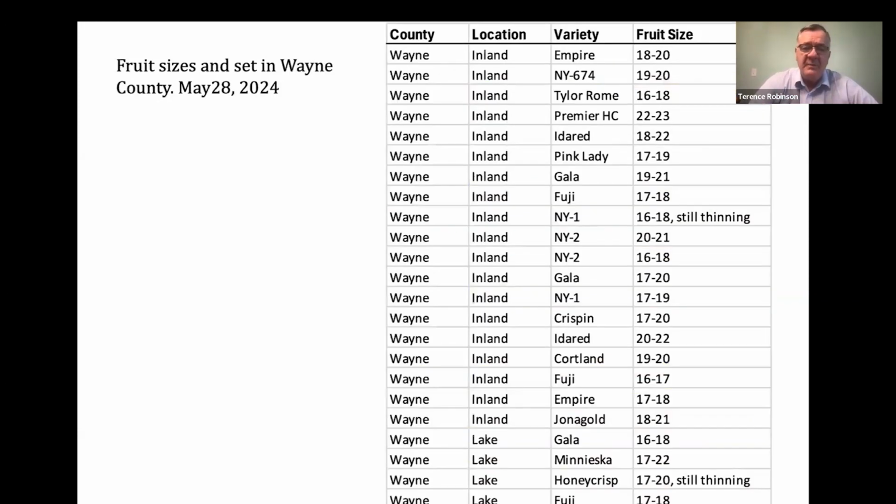I want now to just comment briefly on Mario's data from Wayne County. It's a slightly different format, but in the inland sites, you can see the fruit sizes for all of the different varieties. And many of them, like the Premiers, are over 22 millimeters. And the New York 2s are over 20 millimeters. And so we're outside the window of thinning for those.